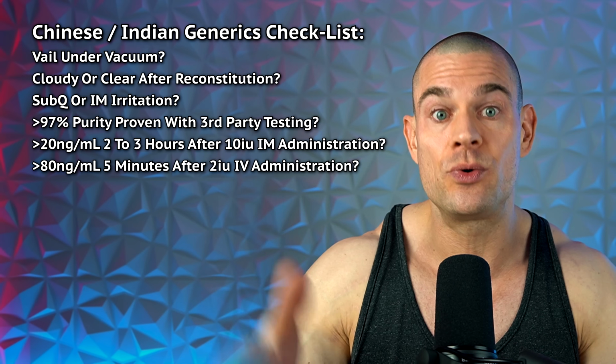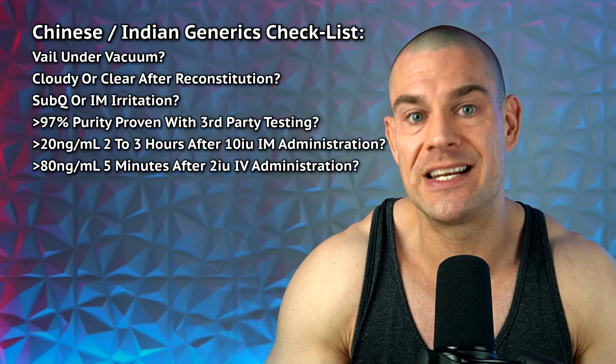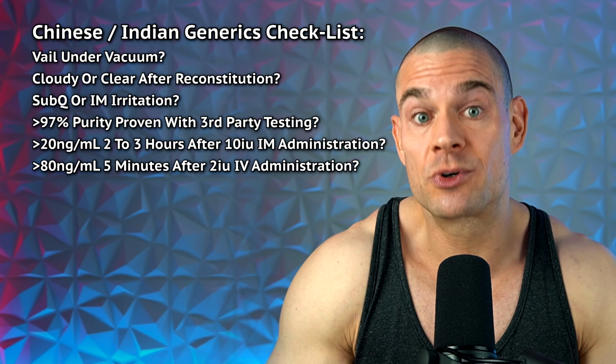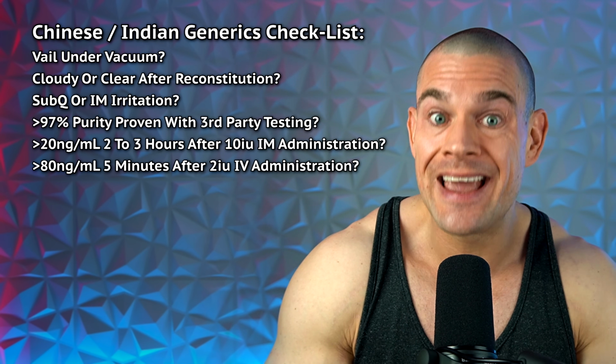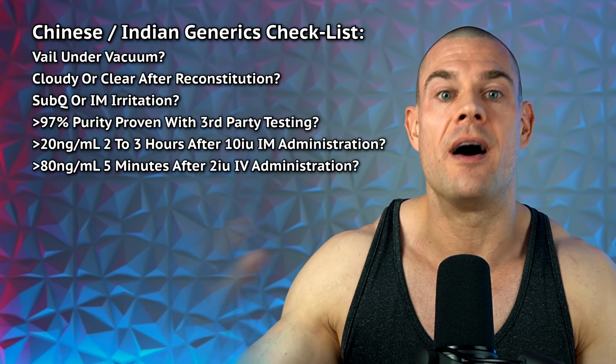So you IV 2 IUs growth hormone, and then you check serum growth hormone levels about 5 minutes later, after which serum growth hormone levels should be at least 80 nanograms per milliliter, but in many cases, it's undetectable over 100 nanograms per milliliter. Right? I would still send it in for third-party testing first to see what the purity is, because you don't want to IV or intramuscular anything which has contaminants or bacteria making you go into anaphylactic shock. It might be a little bit of an exaggeration, but it's still worth mentioning here.